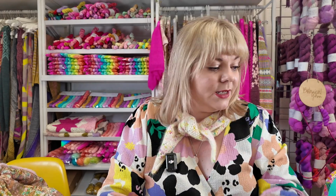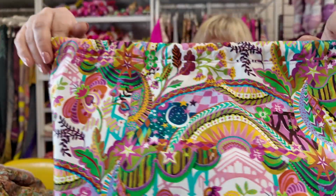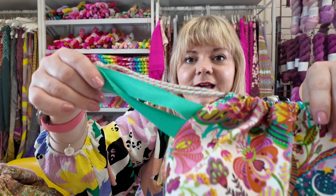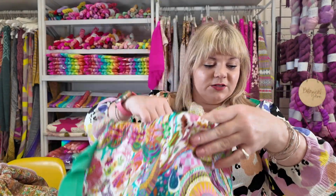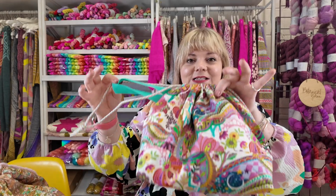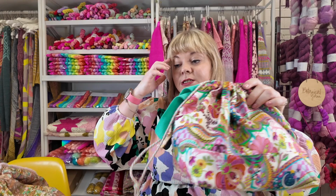So what we've done is taken inspiration from this design. Sally has sewn these amazing project bags with this print and made really lovely cord. And I like the blue with it. This is our midi size project bag. It's got some bubble wrap inside, and it's got a handle. This comes in 3 different sizes: small, medium and large.